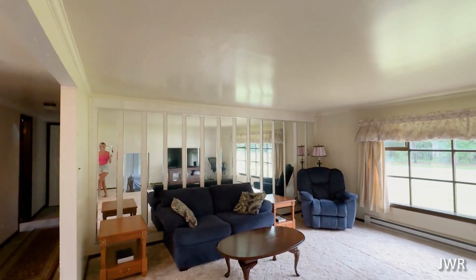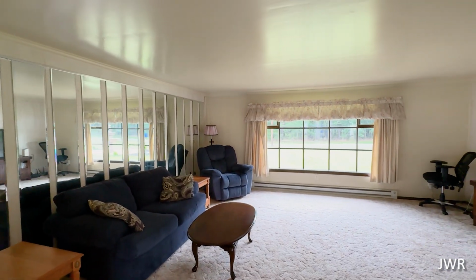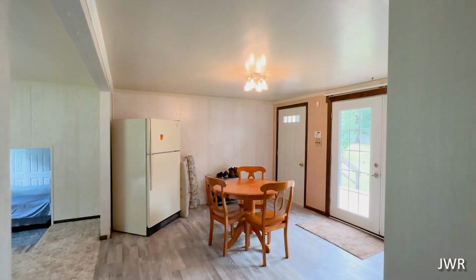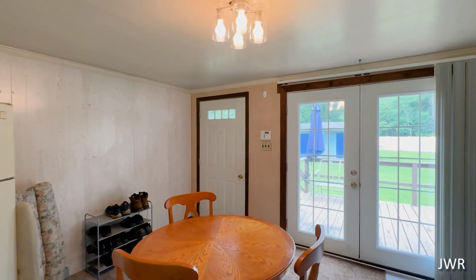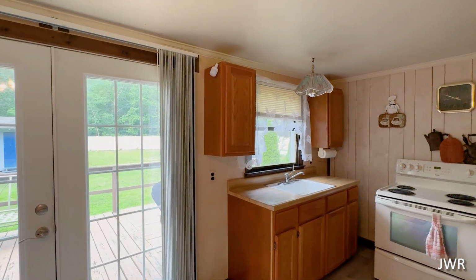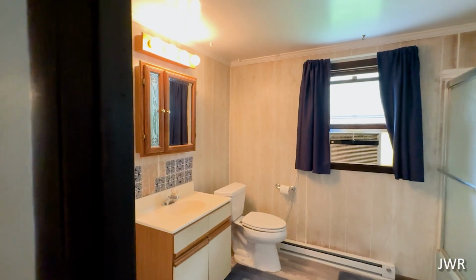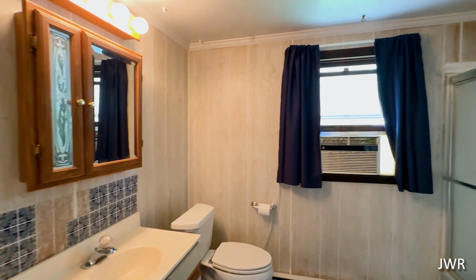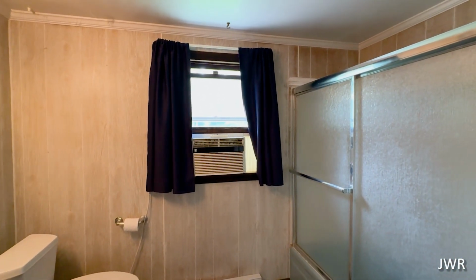It's got a public entry off of the western side. Huge family room here. Perfect for adolescent kids coming up, or your adult family. Any which way you want to use it, you have all this opportunity. Got a kitchen here, dining area, and it's got a full bathroom, stand-up shower. So this is a true in-law suite. A lot of agents advertise them as such, but this is the real deal here.